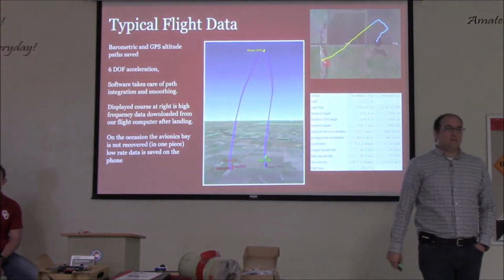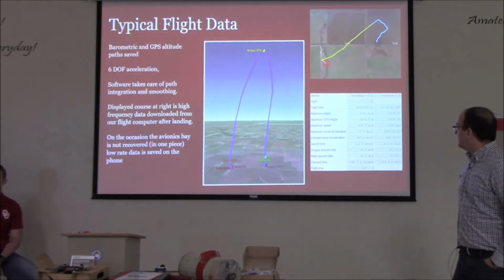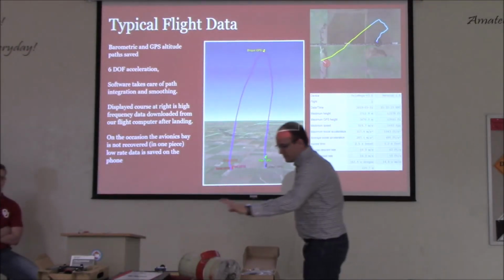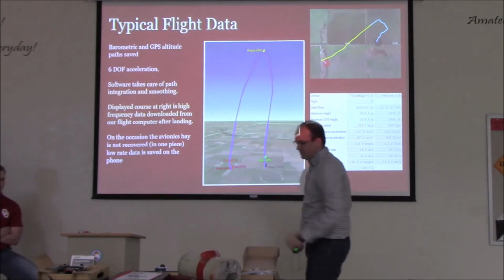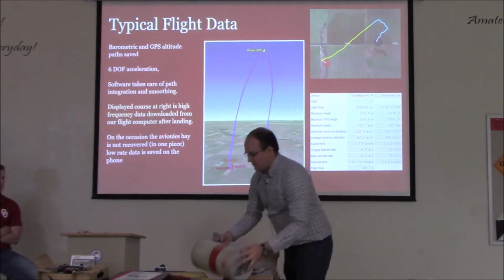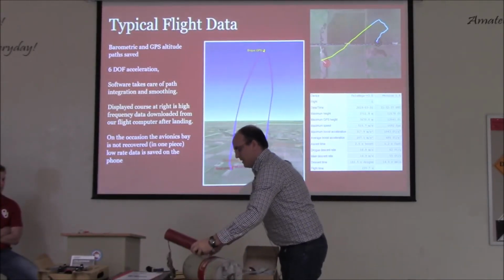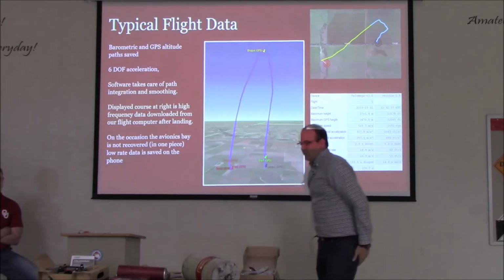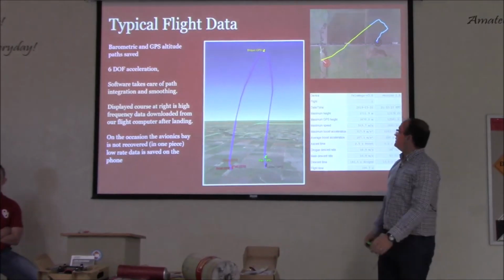A typical flight looks kind of like this. This is some of the data we get back from our onboard electronics, which you'll see much more about, contained in our avionics bays, which I brought a big example. That's the diameter of the large rocket we shoot. I brought a smaller example that's all apart right now, but that's more indicative of some of our senior capstone smaller size rockets.